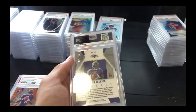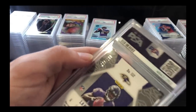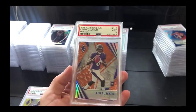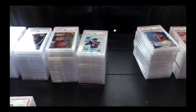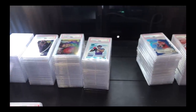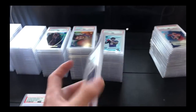So I did get a pink Comeback gem mint. It's numbered to 199. And we got an orange. Orange is numbered 299. And we got a yellow. Really cool. These yellows are nice.